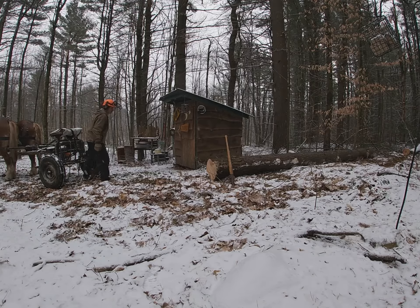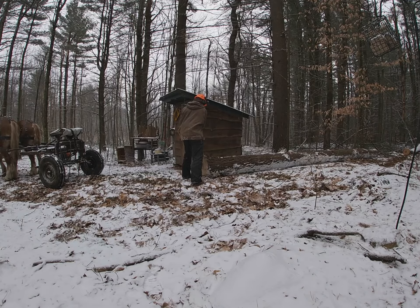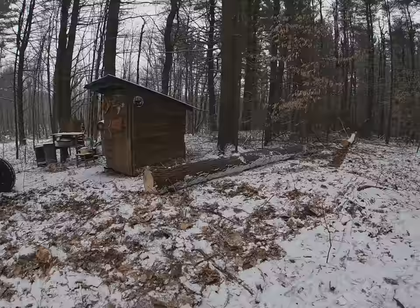So I'm just rolling this into place so that the back end of the log is hitting a small tree and the front end is past the outhouse. I actually will bring up another short log and put it at a 90 degree angle to that log just so it can't slide the front end over any.